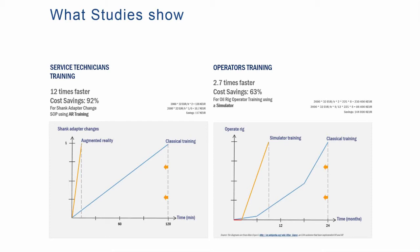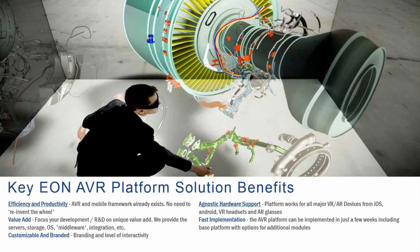By replacing classical training with a VR-based simulator, so a flexible simulator for a drilling rig, this other case saw a potential of 63% cost savings. And you see the numbers behind it here a little bit. So I'm not saying every case will be like this, but the potential for savings and synergies are huge overall.